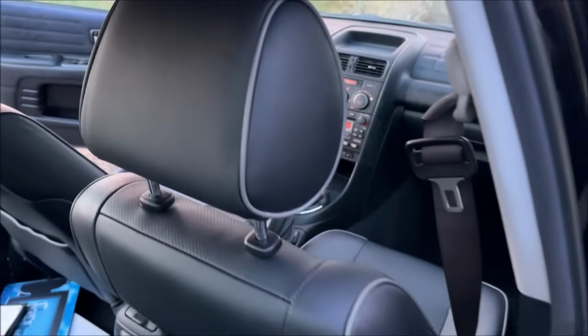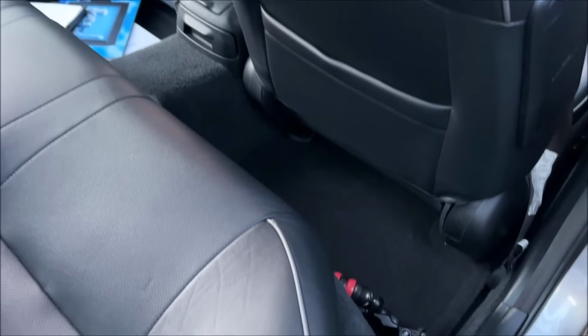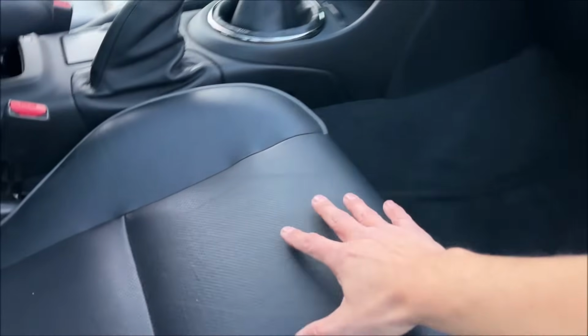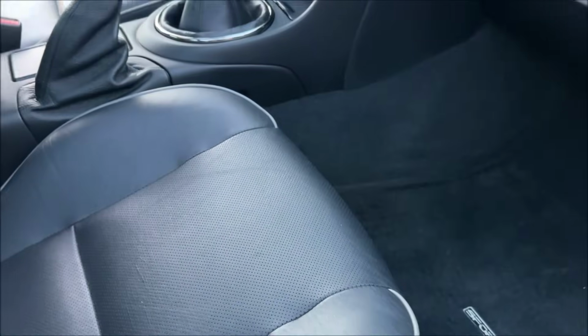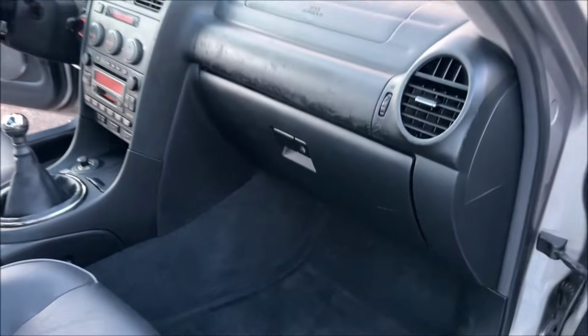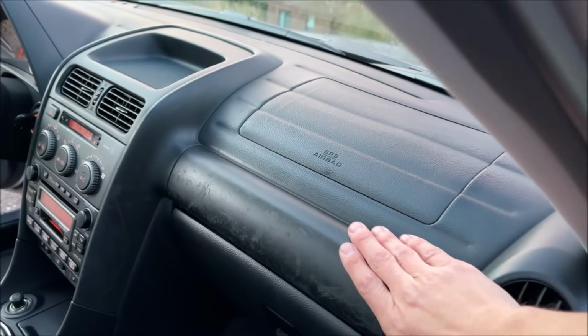Here's your Sport Design specific piping. You can get a look at the perforated leather seats. The standard IS came with, I believe it was an Alcantara or suede insert here. And this is just full leather in this case. Sport Design floor mats.